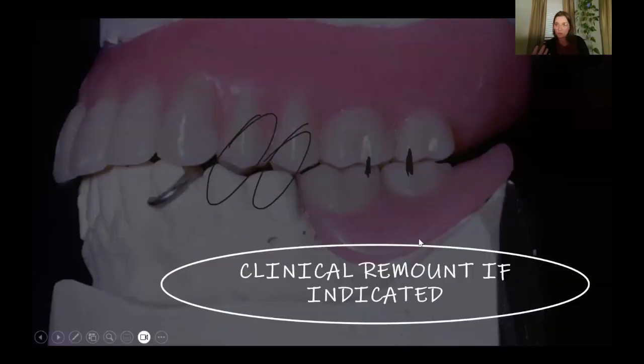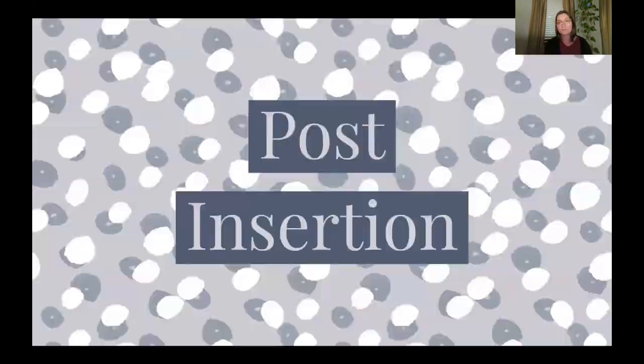Sometimes you'll find that when you try your partial denture in, either at insertion or at the wax tooth try-in, you don't have the same mounting, either digitally or physically, as you do in the patient's mouth. So at that point, you would want to do either a clinical remount or a laboratory remount to get everything back in the right position and readjust the teeth.